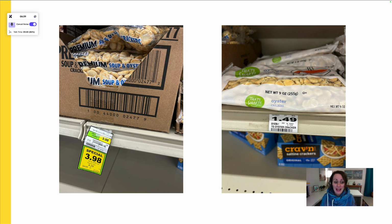Anyways, it's the same amount of ounces, 9 ounces in each package, but one is $3.98 and one is $1.49. That's a significant savings just for the name brand, right? You could get the name brand, but look at how much more, almost 3 times more you're spending to get that name brand version. So if you're looking to save money, this is a really good way to price compare and see which one might be best.